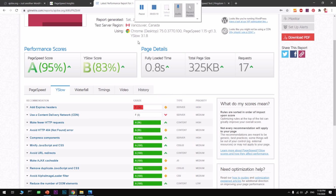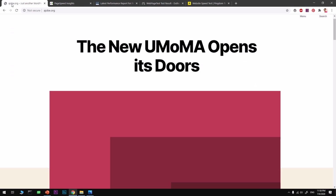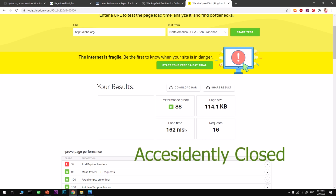Now I've gone ahead and tested this on WebPageTest. You can see everything is A except this cache, static content, and security. So this site has no SSL deployed on it yet. Then I've gone ahead and tested it on Pingdom, and that's the score without optimization. You can see it's loading in just 162 microseconds.